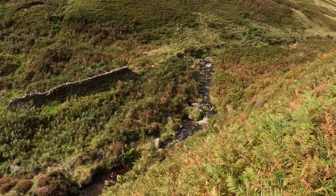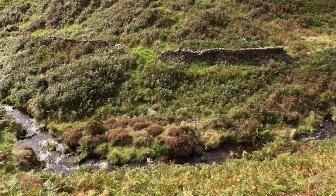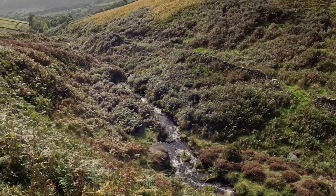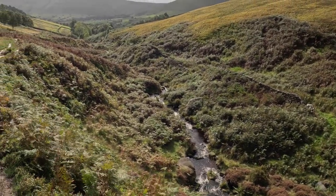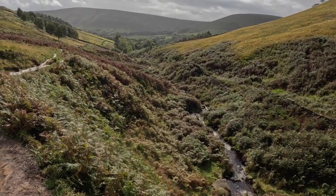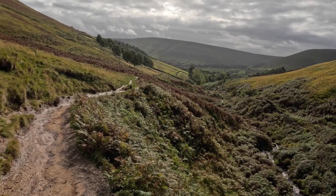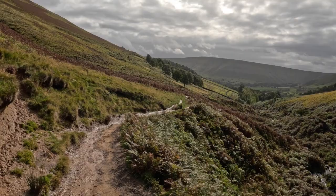It's a little more sheltered in the valley, but still blowing quite a strong breeze. And as we walk up, we're heading towards Jacob's Ladder. We're only 2.5 miles into the walk up to this moment, so we've got a good way to go on a 7 mile. Up to now, some of it's been hard going, but that was a gentle downhill stretch, and we're on a gentle uphill stretch as we head towards Jacob's Ladder.